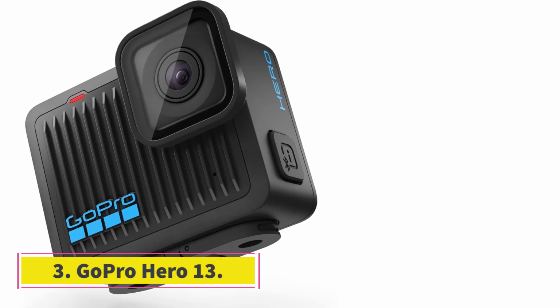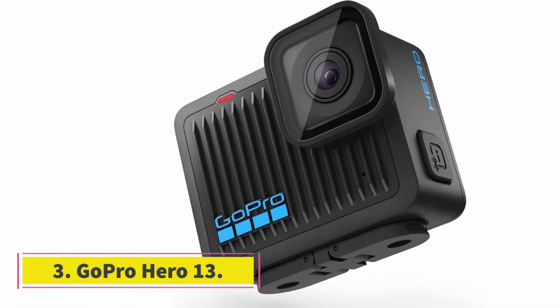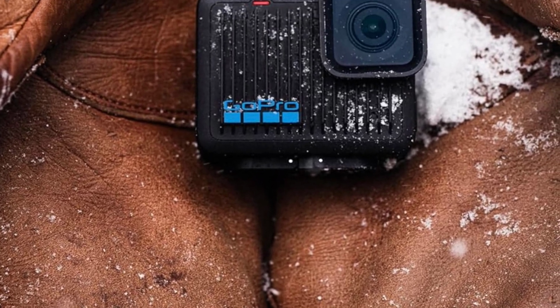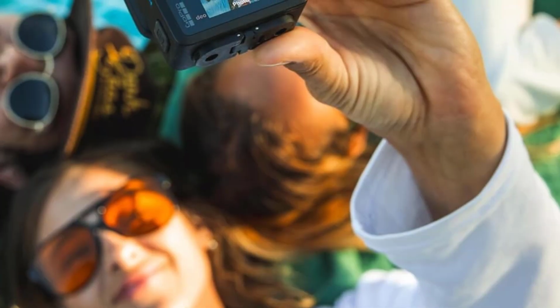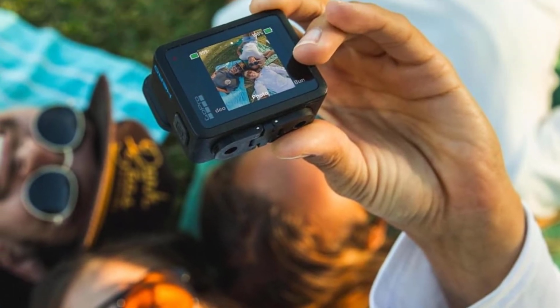Number 3. GoPro Hero 13. Alongside the Hero 13 Black, GoPro is back to making a plain Hero camera as well. It's a tiny little thing, the picture really doesn't capture how small this thing is. With no front screen, no 5.3K video, it tops out at 4K/60p, and stabilization must be done in the GoPro Quick app, but if you're on a budget or just want the smallest form factor you can get, this is the way to go.